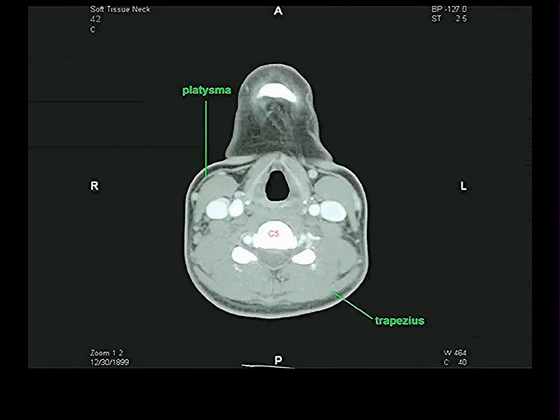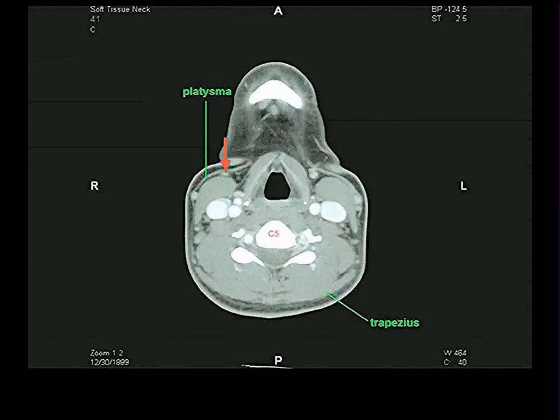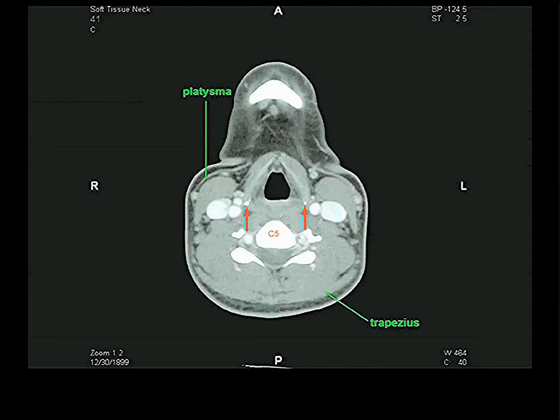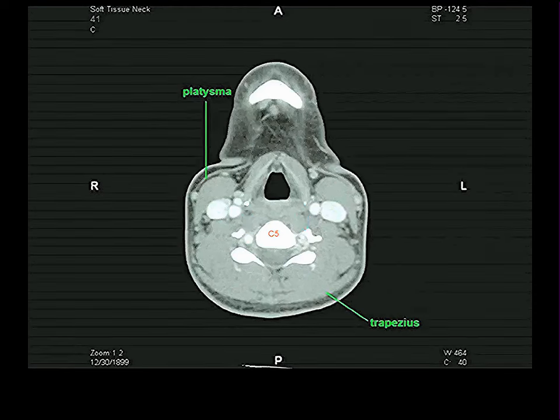Keep on going higher. Platysma hasn't changed. Here's our communicating vein. I don't know why this is not labeled, but the vein on the lateral surface of the sternocleidomastoid on both sides must be the external jugular vein. What other veins on the lateral surface of sternocleidomastoid? Nothing. These must be the superior horn of the thyroid cartilage calcified on this side. On that side, superior horn of thyroid cartilage slightly calcified.